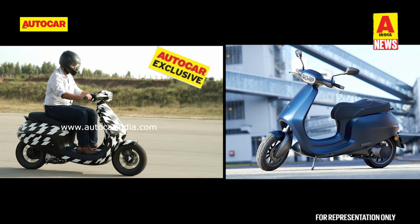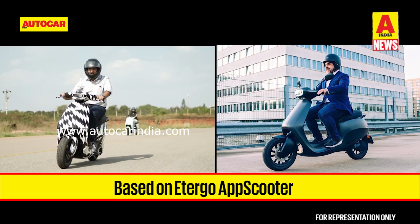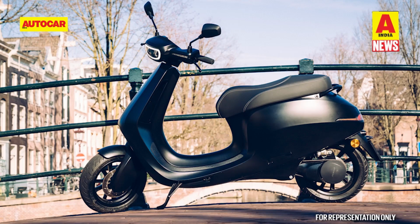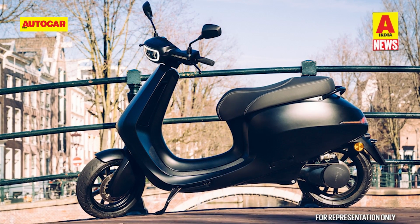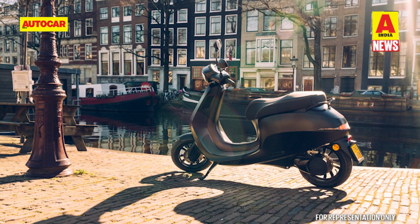From these images, the Ola scooter looks very similar to the Etergo AppScooter, and it even gets the same unusual single-sided telescopic front suspension. It is likely that we will get an updated version of the Etergo scooter with changes made for our riding environment and also to keep costs low.